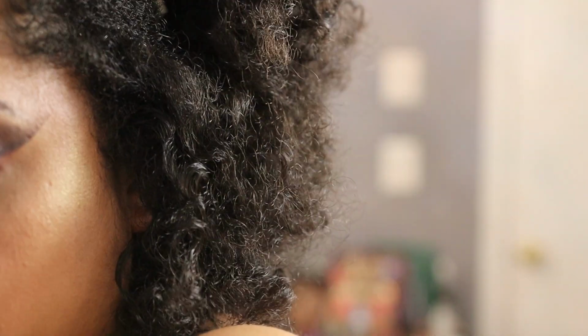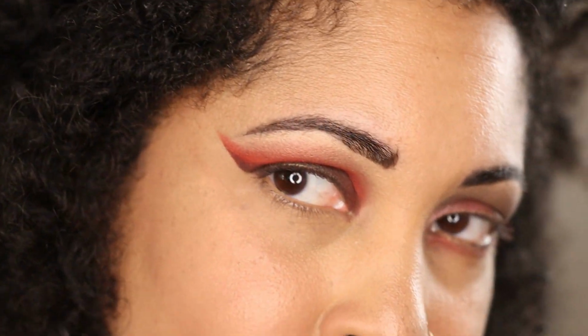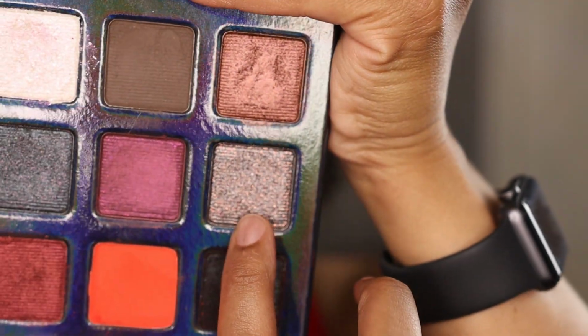Okay, enough. I'm going to take this off. Oh, y'all. The tape, the tape. Let's take, because I think there's one shade I haven't used, which is Absent Minded. That's this one. We'll put that on the lid a little bit in the first half and then underneath the lower lash line and see how that shows up.